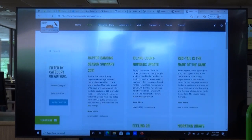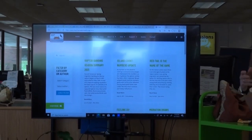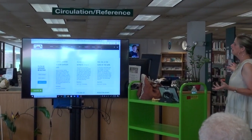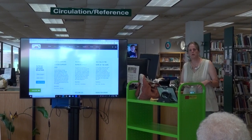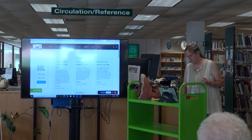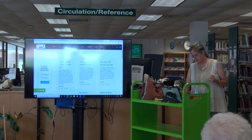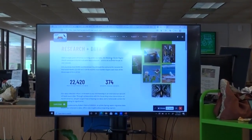So one of the cool things about this site is if you're not familiar about who's migrating when, or what birds there are, or what the numbers are, how many are going through, or what you could possibly see, look at some of their summaries. Check out some of the festivals. They've got the research and data. This thing's a little bit slow. There we go. So, research and data so far.